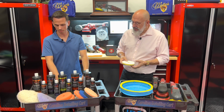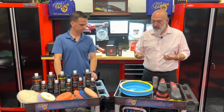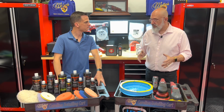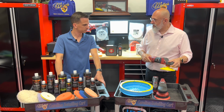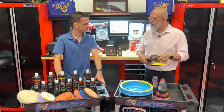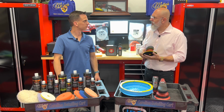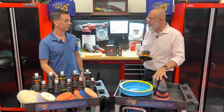Yep. So, and you know, a few other things when polishing. Personally, my style is no pressure at all. So we mentioned before, when I use this machine, I have 1 finger here and 1 finger wrapped around the cord, and that's how I hold the machine. And the rotary, a lot of people are afraid of this machine for some reason. You know, when I started detailing, these didn't exist. Yeah, you had no choice.